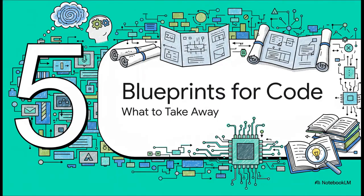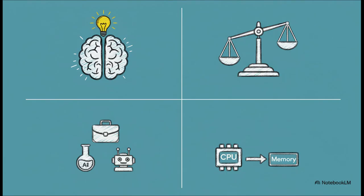Phew. Okay, we've gone on quite a journey, right? From the high-level philosophy of language design all the way down to the bare metal of how a CPU works. So let's bring it all together and talk about the key blueprints you should take away from all this. So, what's the big picture? First, knowing the why behind language design helps you express your own ideas so much better. Second, a good language isn't about some objective measure. It's about the right balance of readability, writability, and reliability for the specific task at hand.